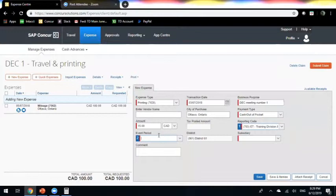This is not an event. As mentioned earlier, events are conferences, TLIs, or speech contests. The event period is also set to NA, and the subsidiary would also still be district. In my comment, you would explain what this expense was for. Therefore, I might state printing agendas for the deck meeting. I'm going to save.